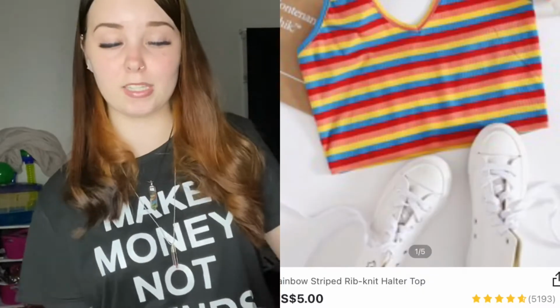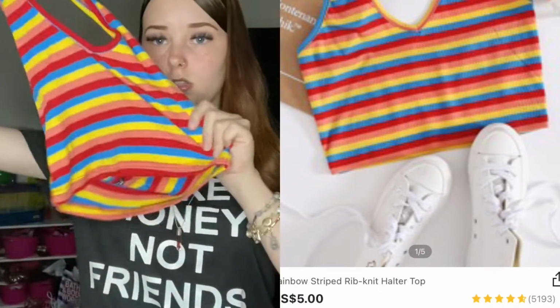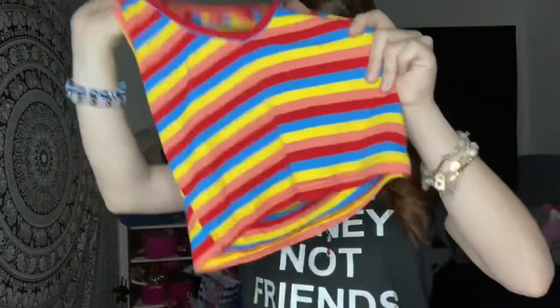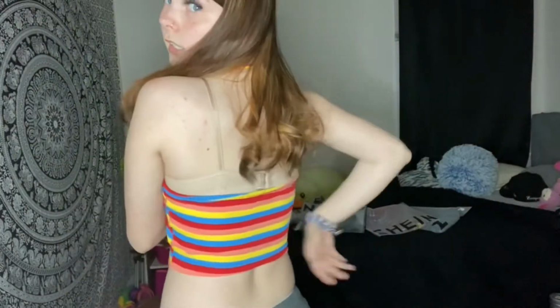So this is a shirt. I was like, it's gonna be summer. Ooh, this is way shorter than I thought it was going to be. Yeah, and I guess the back's supposed to be out. I'm going to try it on. I'll be right back, y'all. So, this is the shirt. The back is out.